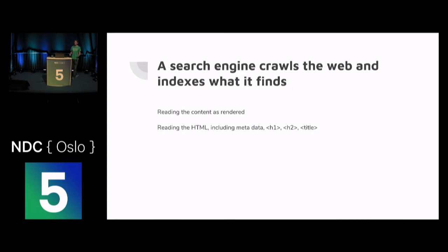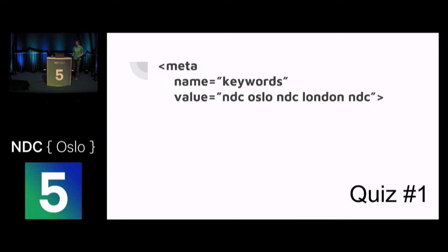So now we come to the first quiz question. You don't need to say it aloud, but reflect for yourself. Do you think this would work? Meta keywords and some very interesting words that are important for today, or for the organizer of this conference.